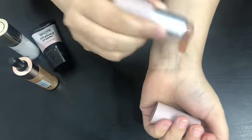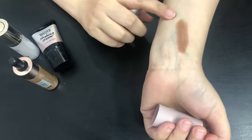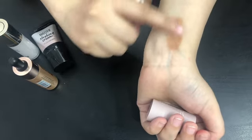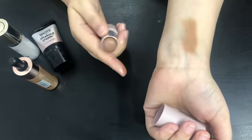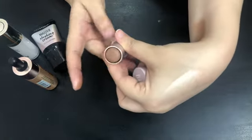I use it with a brush, like I pick the product directly from the stick on the brush and then use it. Or I sometimes directly draw it on my cheeks with this stick and blend with my beauty blender. Both ways it gives a perfectly blended bronze look.